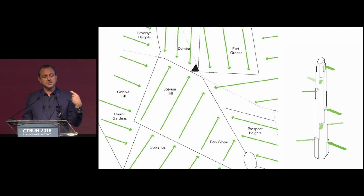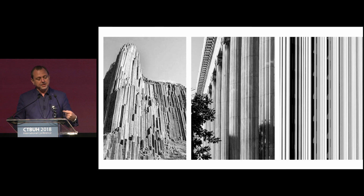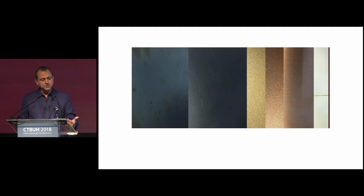So the idea was that there was no primary facade, and we did a kind of spiral of setbacks as it went up on the tower. And then we started to think of this notion of crenellation, as it appears both in nature and in historical buildings like fluting on columns, and then this idea of a kind of contemporary crenellation. The color palette went from black stainless steel to bronze to white enamel.